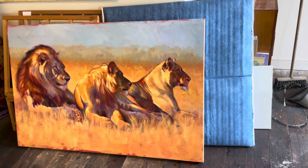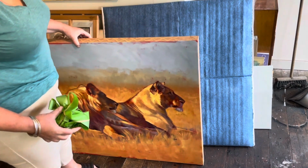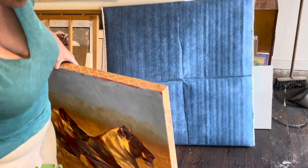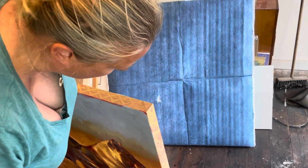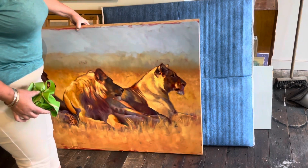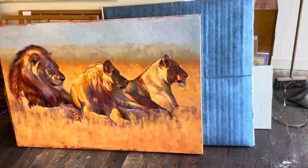Right, I think that works really well. If I spin it round so you can see, it's now got an edge, but it's quite subtle and it tones in with the rest of the painting. It'd be easier to see once it's up on a white wall. But actually, I think that's a success.